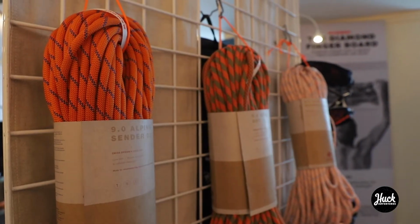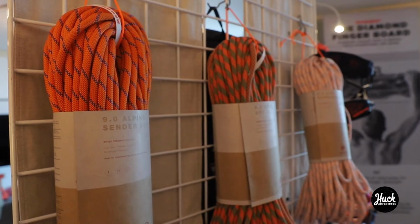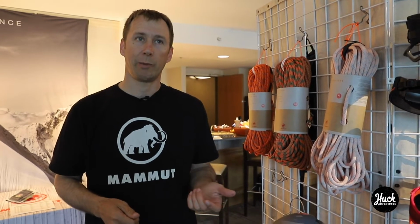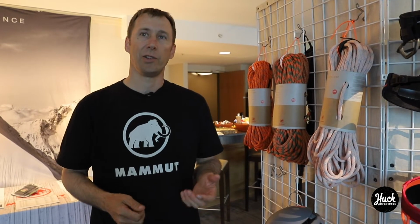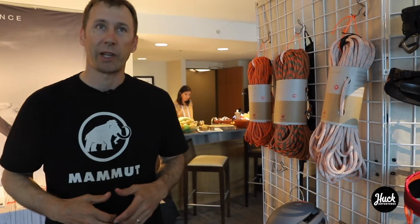So for Spring 20, Mammut has a completely new collection of climbing ropes. So Mammut's been making climbing ropes since 1862. We're the oldest climbing rope manufacturer in the world. This is our bread and butter, so this is a big deal for us.